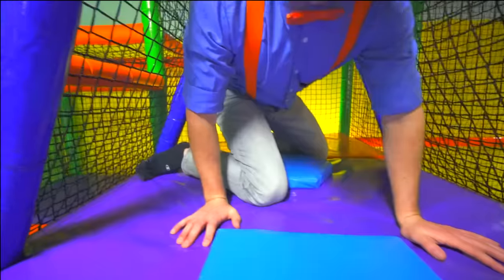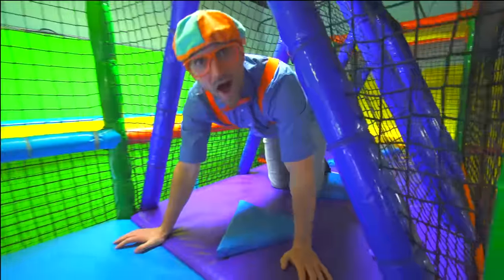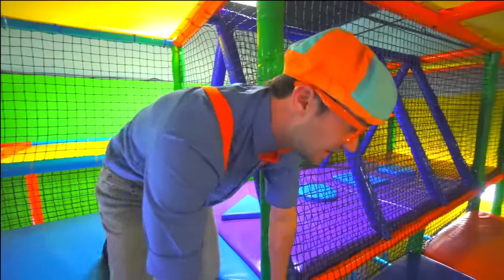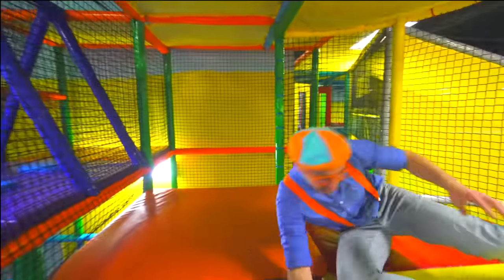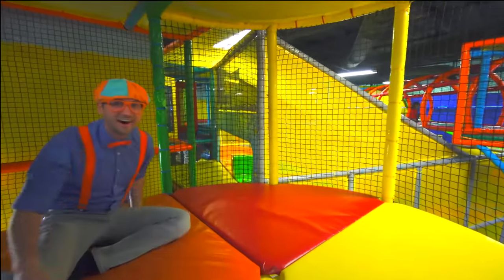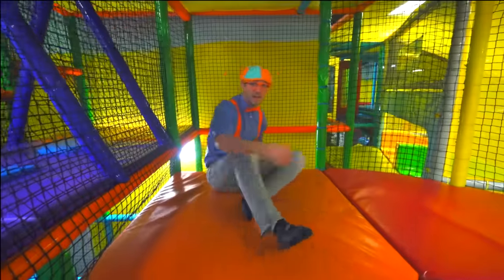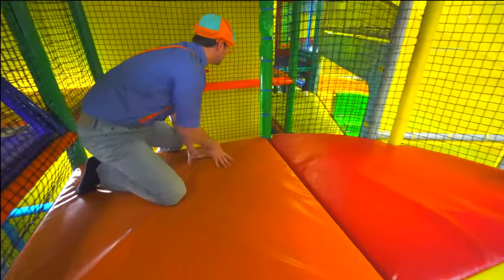Okay, let's go back here, okay? All right, I think this is the right way. Whoa! Okay, we're almost to the top of the slide. It's right over here.